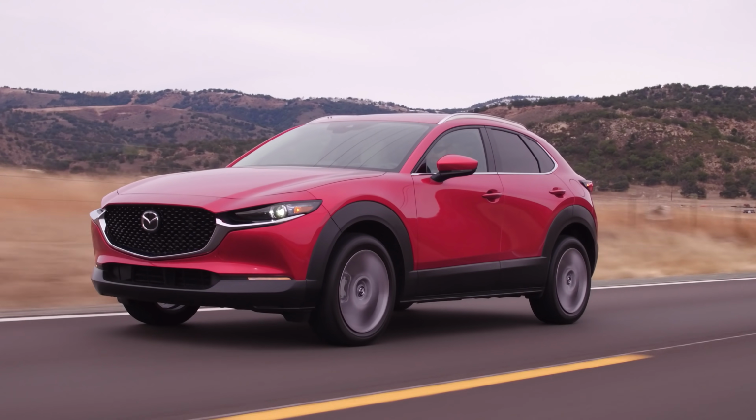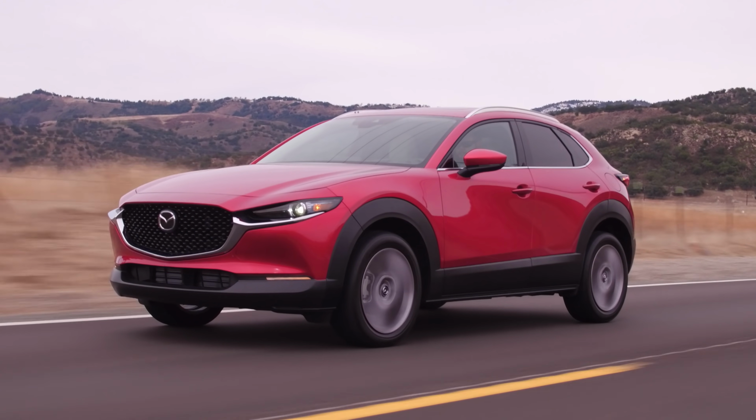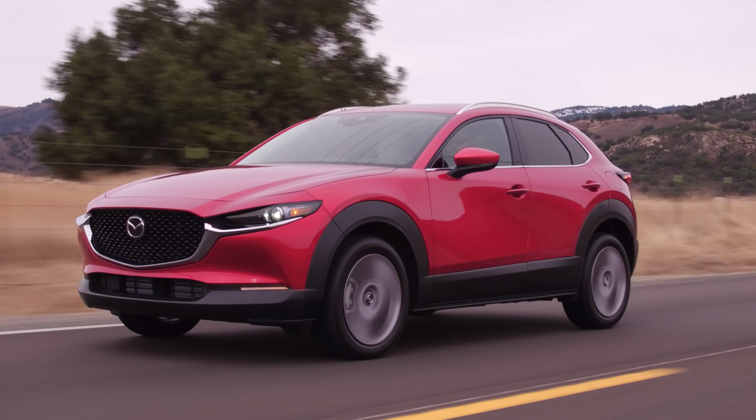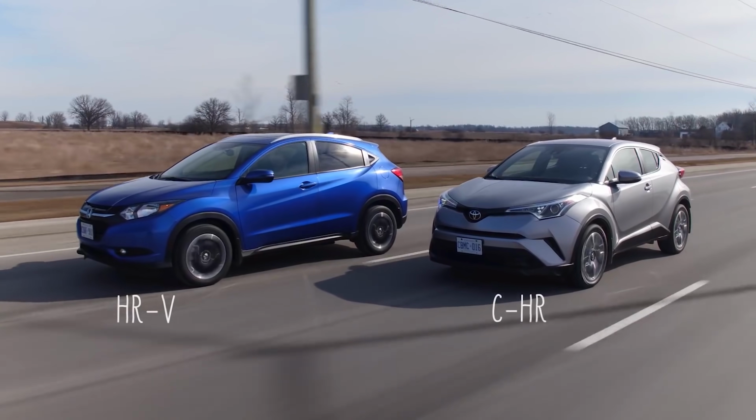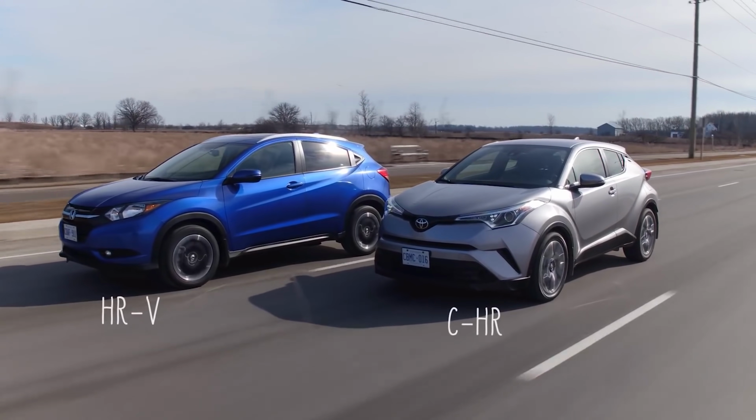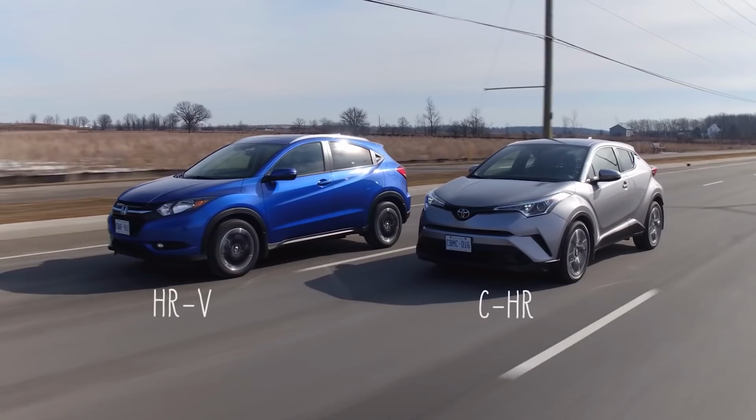We've got the Kona, we've got the CHR, we've got the HRV, and the Qashqai. We haven't driven the Qashqai. No, but we've driven everything else. I think this is near the top. It's definitely the most luxurious inside. Yeah, this is up there with the Hyundai Kona because I absolutely hated the HRV and the CHR. So I think this kind of ties, but I prefer the engine in the 1.6 turbo Kona.